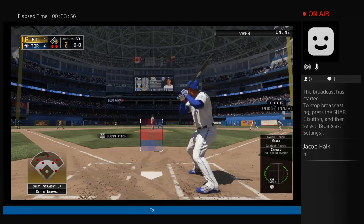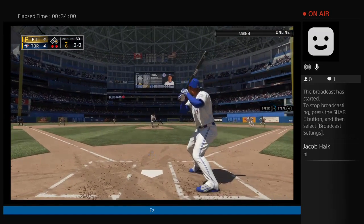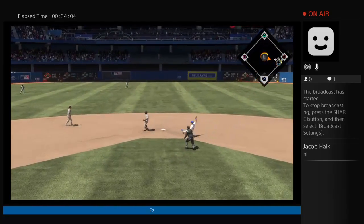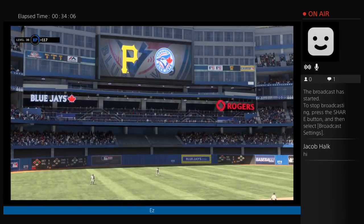Ezekiel Carrera will stand in, one of the few guys not to join the hit parade so far. Yeah, guys, he's got to be feeling a little bit like that dog that gets left out. And the throw is in time to get him to retire the side.